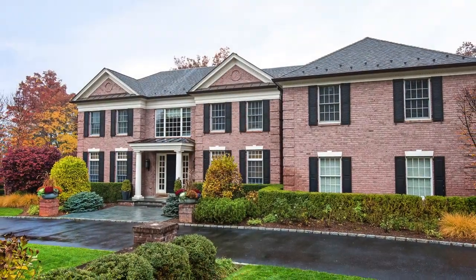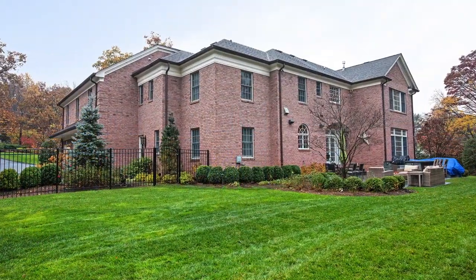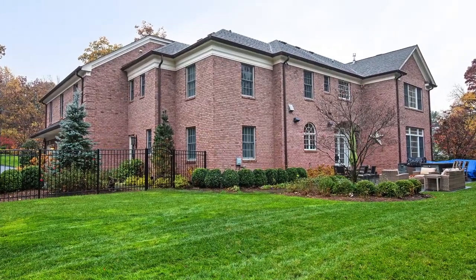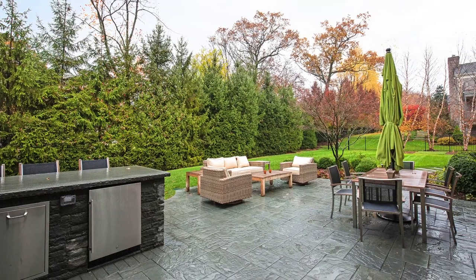Now, every once in a while, I get to list a home that just makes me say, wow, and this home happens to be that one. This is a brick front colonial, 6-bedroom, 7.5-bathroom house situated on nearly an acre of property. This home has so many fabulous details that I'm excited to show you today.